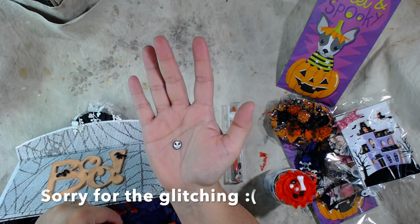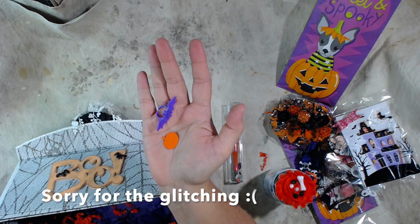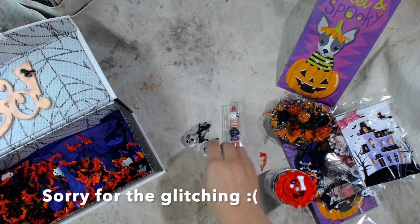And there's pumpkins in here. And there's little bat rings. Oh my gosh, she made it. It's like all the confetti for it. Look at, isn't that amazing? And I think there's some more on the bottom, but let's look at this.